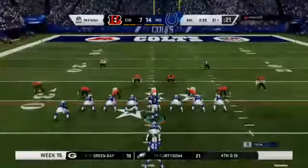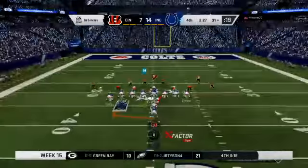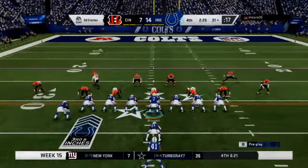The battle in the trenches, never more important than right now. This is 3rd and inches.